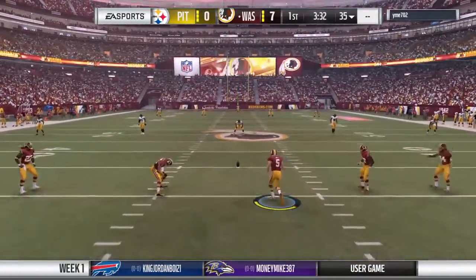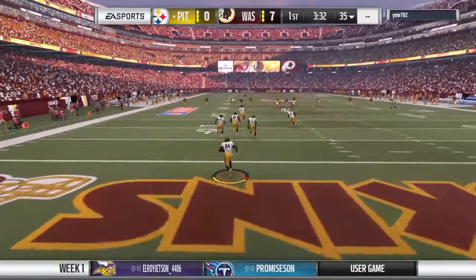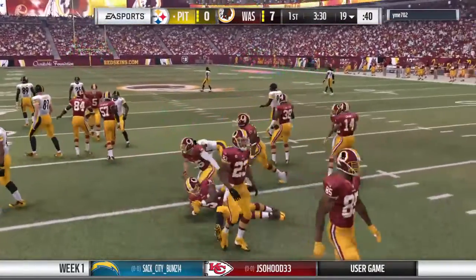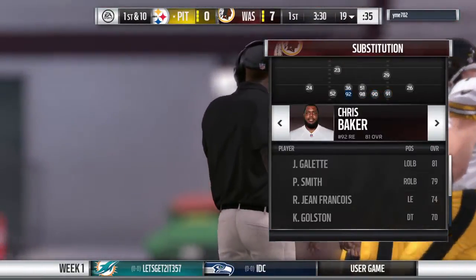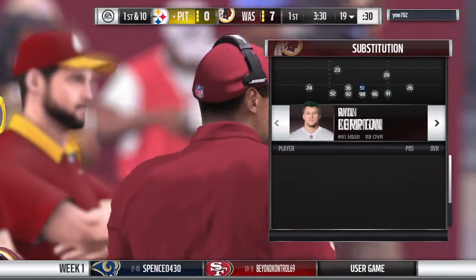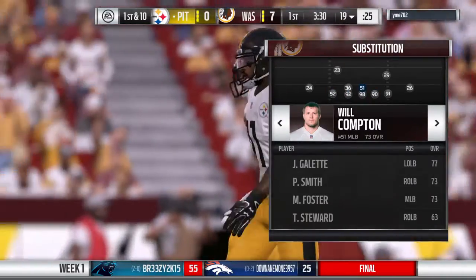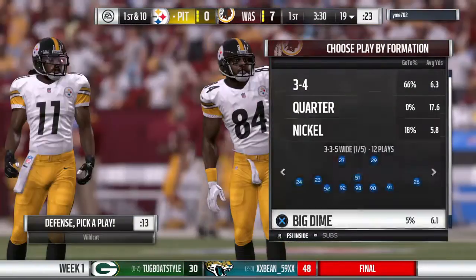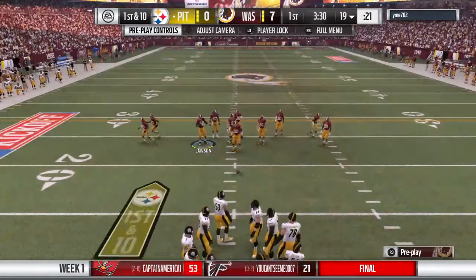Here's the Redskins now as their kick unit will send this one away. That'll be taken in the end zone. And he'll take it back to about the 19-yard line. 3:30 to go, first quarter.